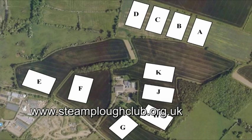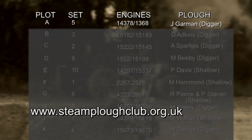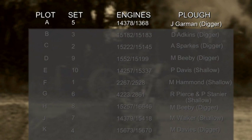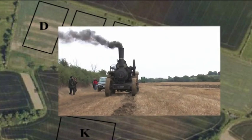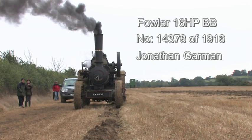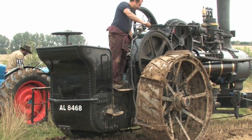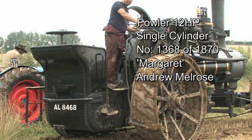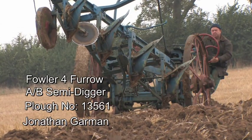The plots are identified as A to K. So who is on which plot and with what? Plot A is one of four in Field 1. The engines will be Jonathan Garman's 1916 Fowler BB and the 1870 Fowler single cylinder Margaret, the oldest engine at the challenge, belonging to Andrew Melrose, and they will be using Jonathan's four furrow semi-digger plough.